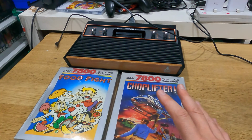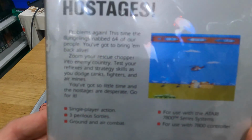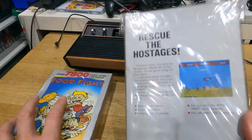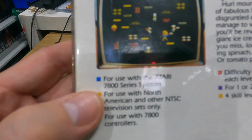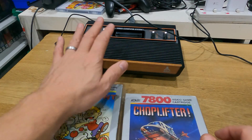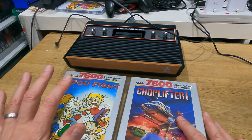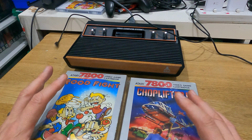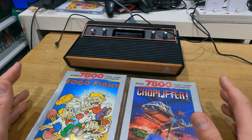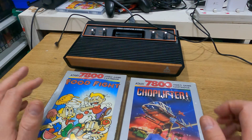It's definitely not a PAL NTSC thing, because I can show you. My version of Choplifter is a PAL version. My version of Foodfight is actually an NTSC one, as you can see there. But that being said, this was touted as being region free, so neither PAL nor NTSC should make a jot of difference. But I thought, well, why not? I've got them here. Let's just run through them and get them tested and see where we lie, essentially. So let's crack on and get testing.